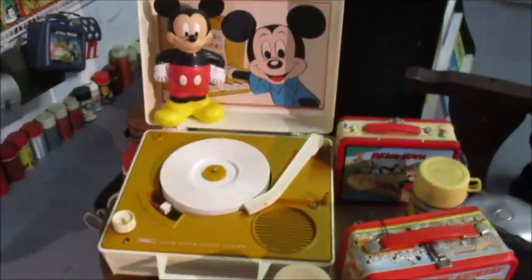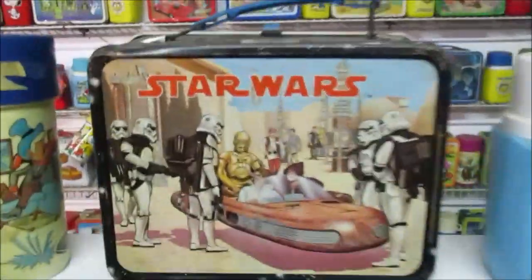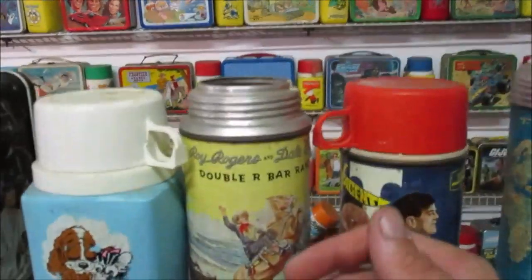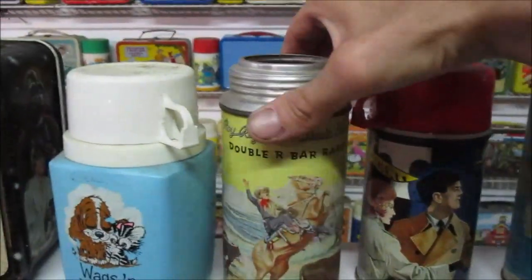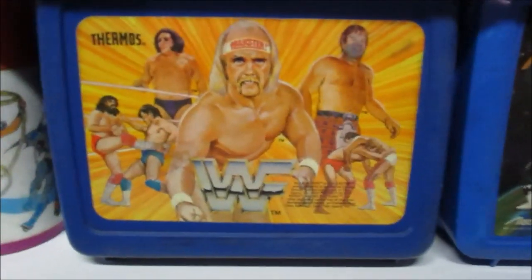Here, check this out, guys. This old Disney record player here. Star Wars one. That's awesome. These are not the droids you're looking for. This Roy Rogers thermos. It's literally aluminum. It's not even the WWE, but it's the WWF with Hulk Hogan on there. That's great. When it was real. WWF. I don't know what a WWE is.